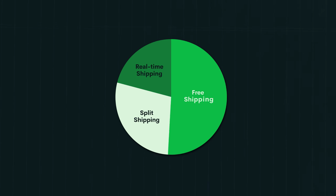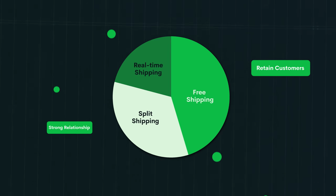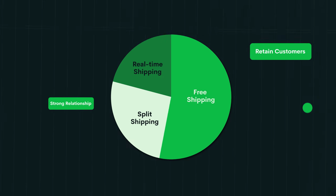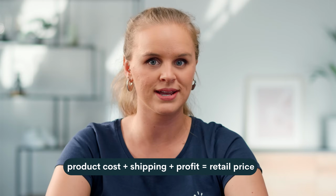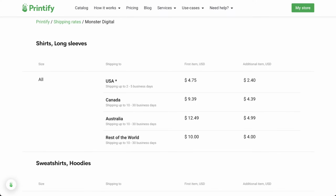Let's start with free shipping. Free shipping should be seen as an investment when it comes to long-term growth, as it helps attract and retain customers and foster a strong relationship with them. The simplest method to remain profitable is to build the shipping cost into your retail price. Domestic and international prices will vary, so keep that in mind when setting your margins.